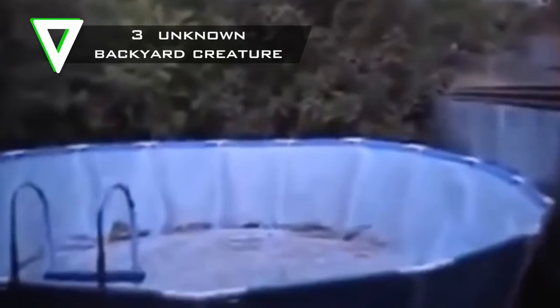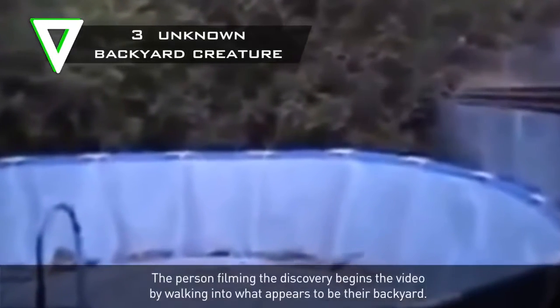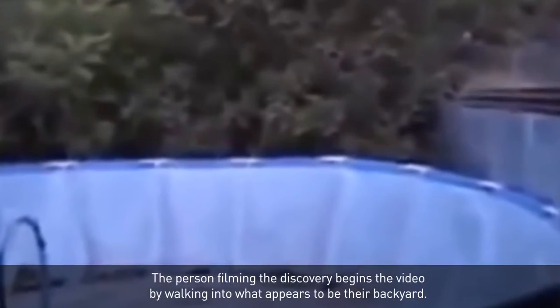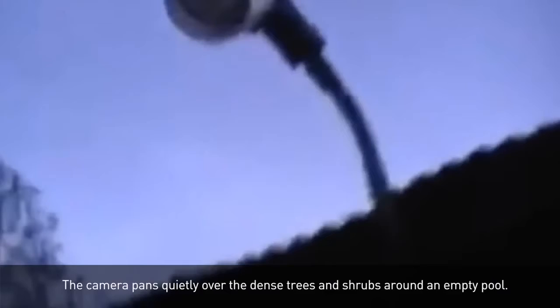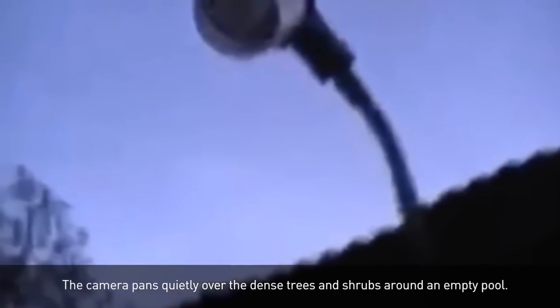Number 3. Unknown backyard creature. The person filming the discovery begins the video by walking into what appears to be their backyard. The camera pans quietly over the dense trees and shrubs around an empty pool.